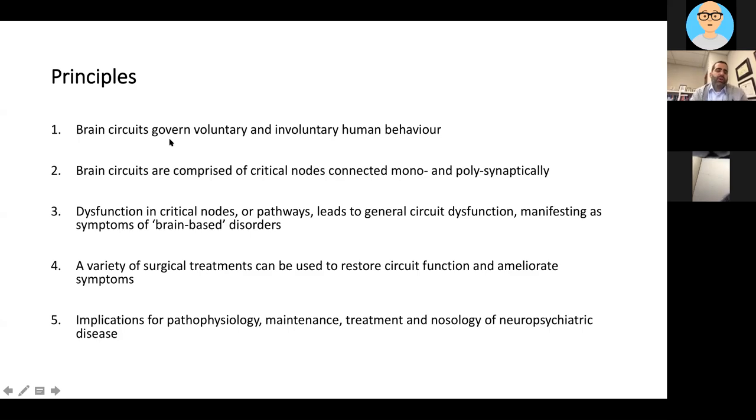So just to conclude again, I want to go over the basic principles. And really, these are the take-home points. And the idea that, again, brain circuits govern voluntary and involuntary human behavior, as we've seen. So whether we're talking about eye movements, whether we're talking about regular getting around the world, or our thoughts related to mood and decision-making, these are circuits in the brain.